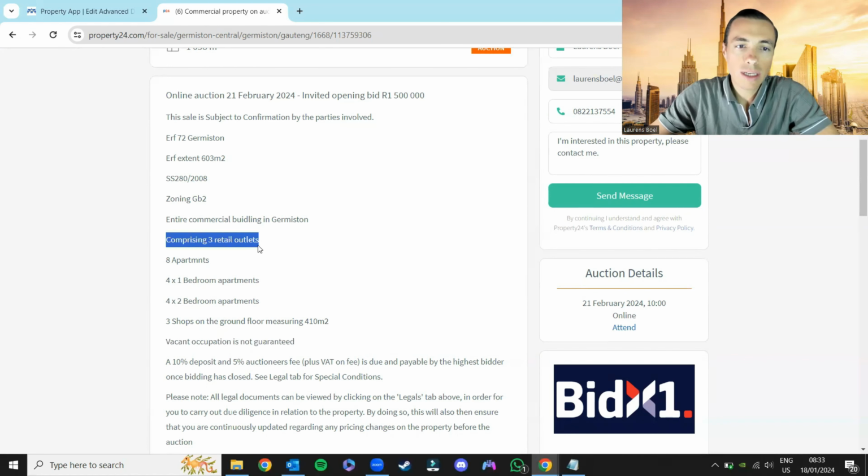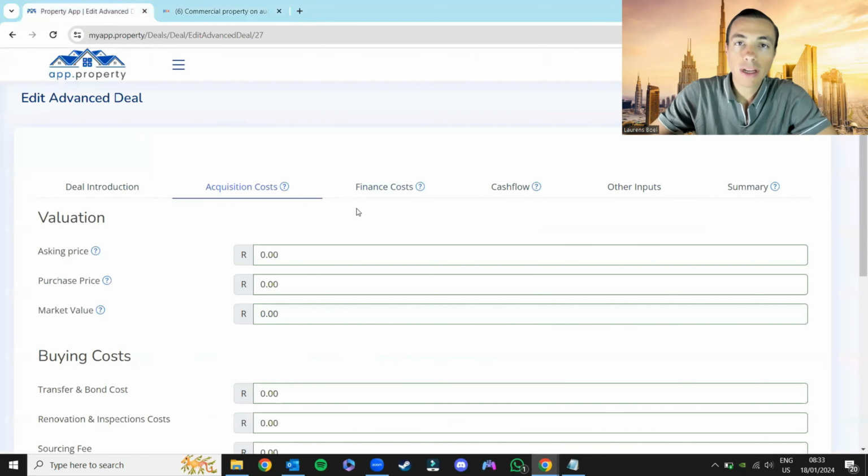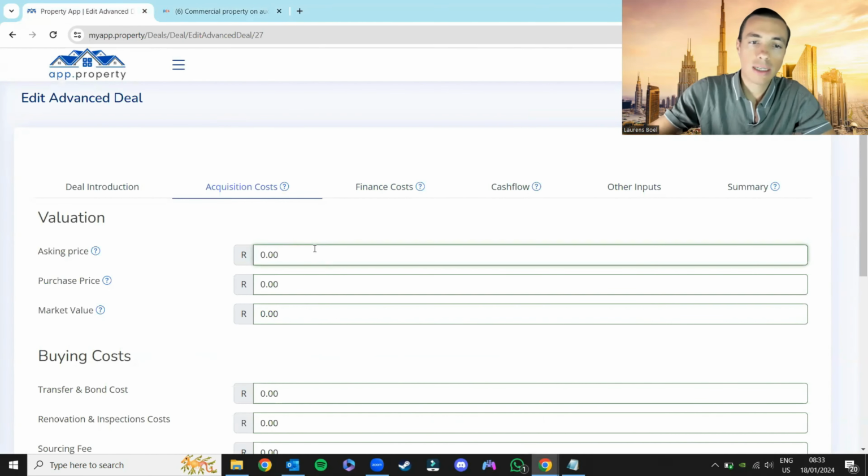So it's got 3 retail outlets, 8 apartments, 4 1-beds, 4 2-beds. And obviously you're going to have to put an eviction cost aside. So I'm going to open up myapp.property to do my analysis. The asking price is 1.5 million, and that would be the starting bid. So I'm going to leave my purchase price at 1.5 million.